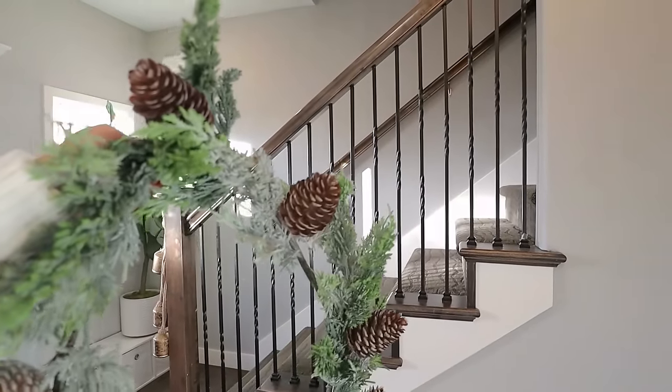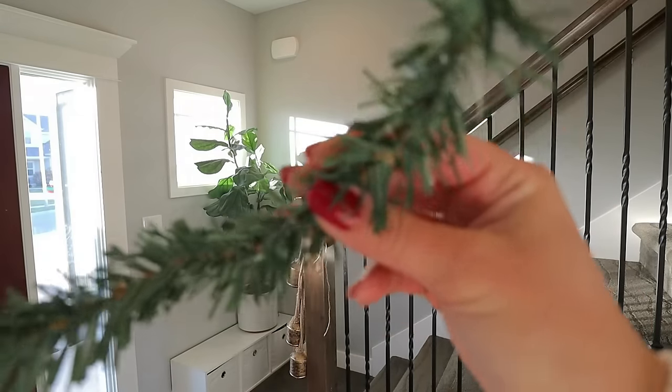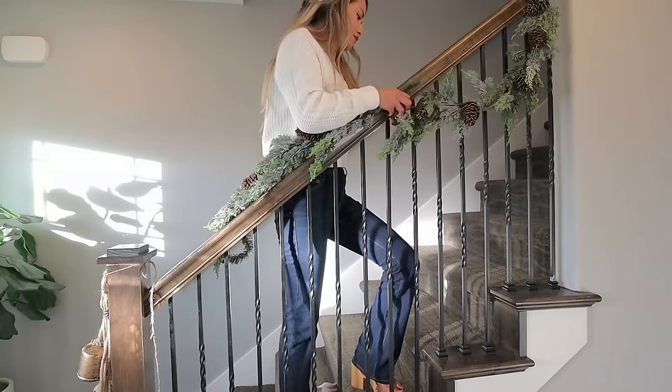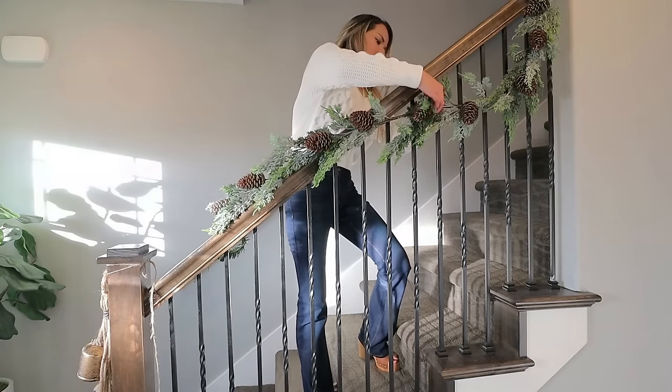I'm going ahead to add the garlands to the stairs railing, and I got this pine and pine cones garland at Marshalls, and I'm loving them so much. They have a beautiful nuance of greens, and the dark brown of the pine cones matches beautifully with the dark brown of my stairs railing.